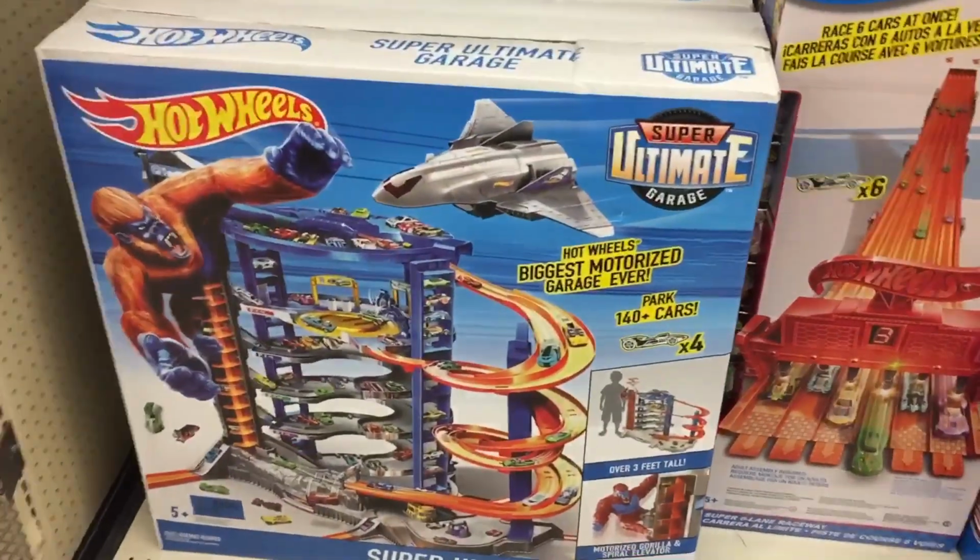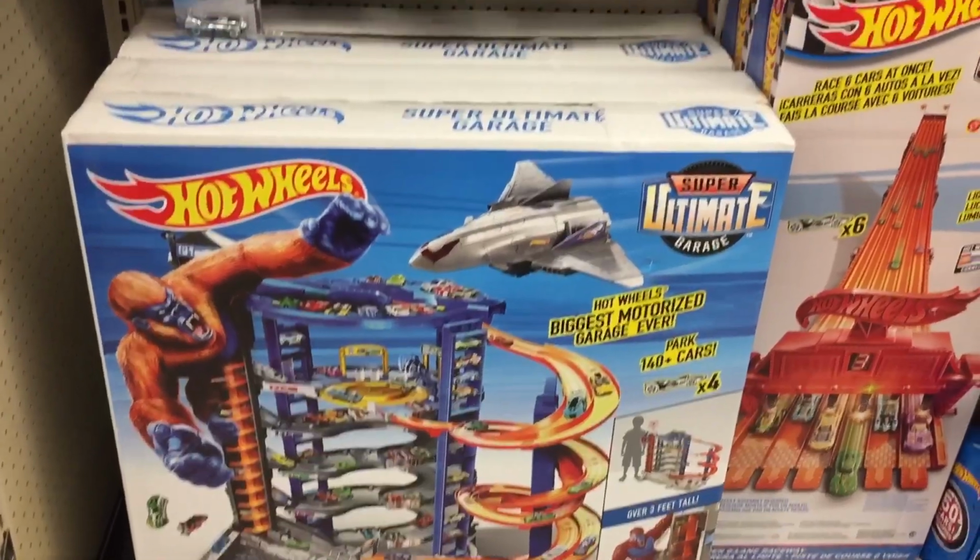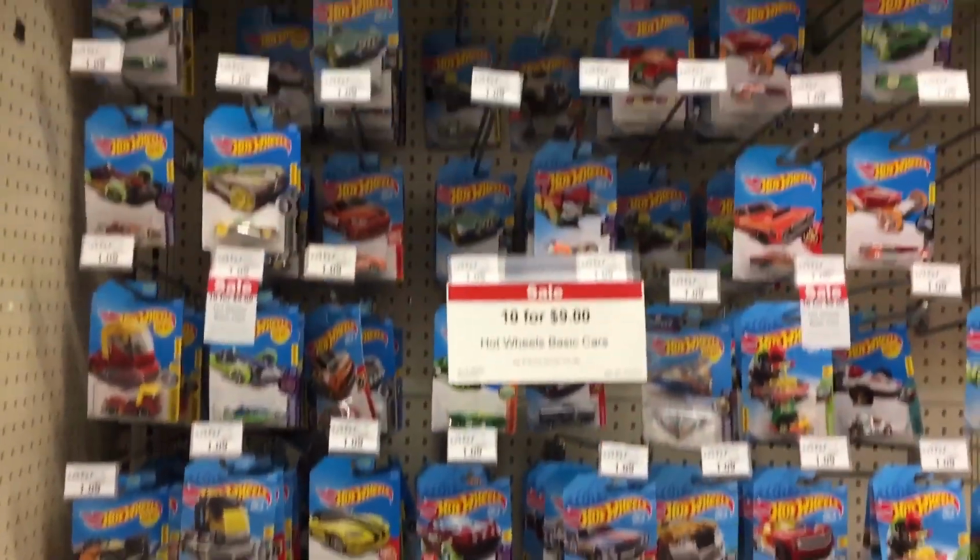That looks badass. That looks really, really cool. What's that, 40 cars? It's awesome.